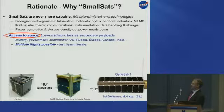And there are many launches from the U.S. and Russia, Europe, Canada, India, Japan, other nations. So it's possible not to just do a one-off experiment, which is what most of space science has been till now, but to repeat the experiments and learn.